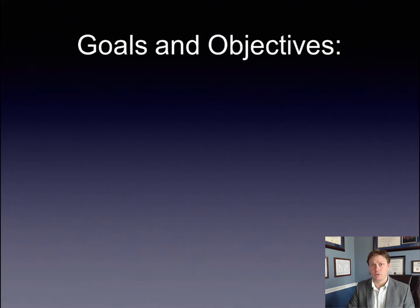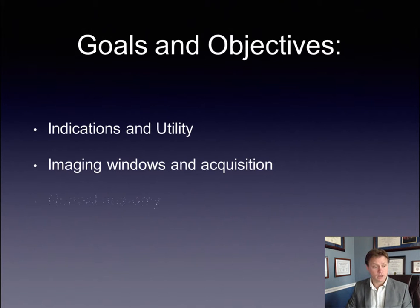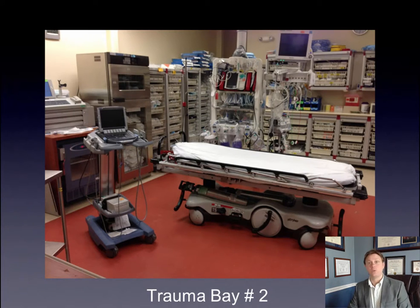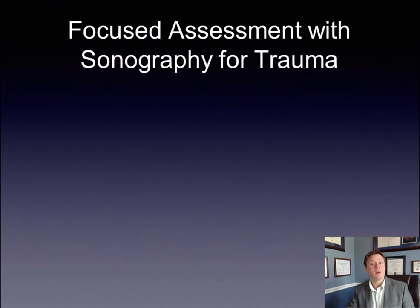Today, our goals and objectives are going to be as follows. We're going to talk a little bit about the indications and the utility of the FAST examination, the different imaging windows and acquisition techniques, normal anatomy, and some pathological examples. So this is your typical trauma or resuscitation bay. You have a large space to accommodate all your staff, easily accessible supplies, and most importantly, your easily accessible bedside ultrasound.